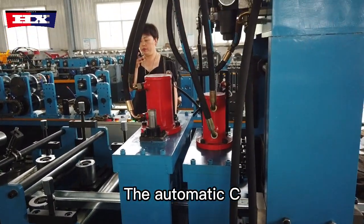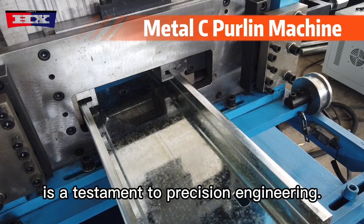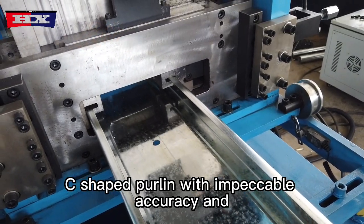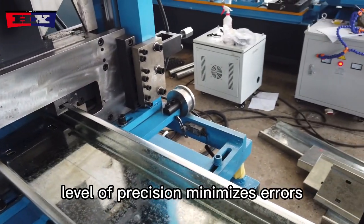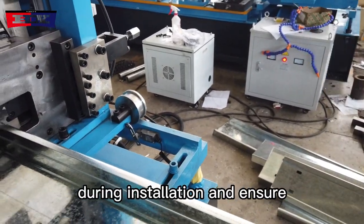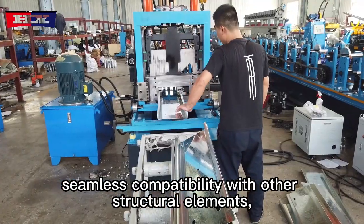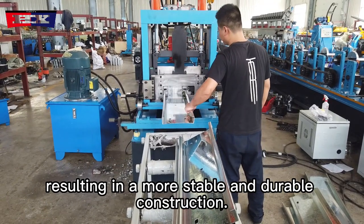The automatic purlin metal forming machine is a testament to precision engineering. It consistently produces C-shaped purlins with impeccable accuracy and uniformity. This level of precision minimizes errors during installation and ensures seamless compatibility with other structural elements, resulting in a more stable and durable construction.